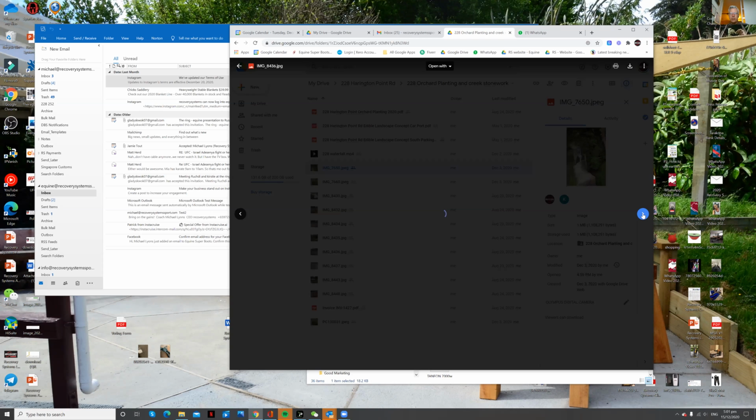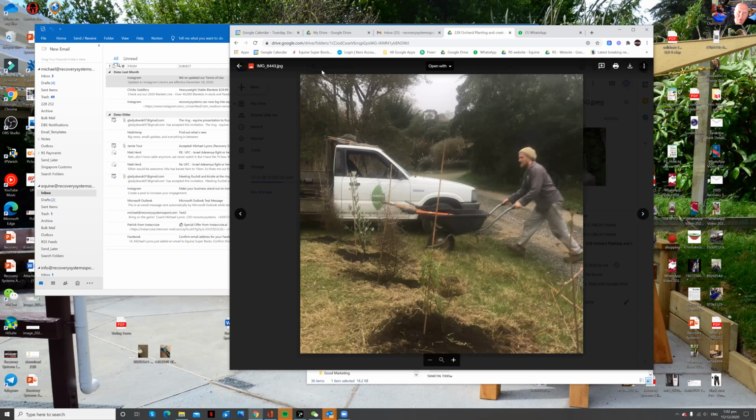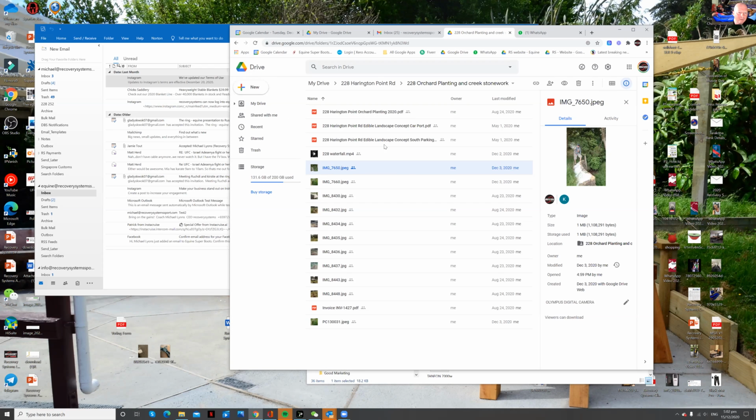So, they're good. They're all labelled, and they're being watered. So every time the lady comes to mow the lawn, she's watering. She's hand watering. So they've been given a good start in life.